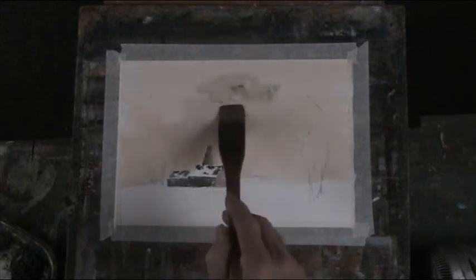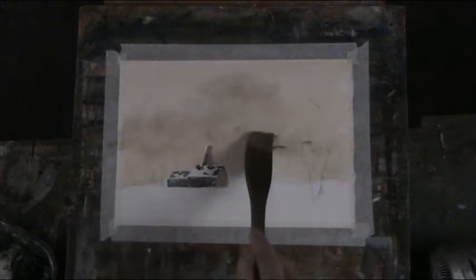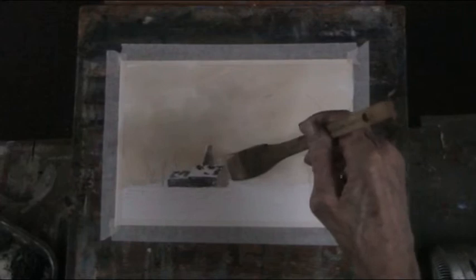Put a bit of that Payne's grey just over. It will all dry. Just using the Payne's grey over that lovely wash of warm siennas. Right, okay, that'll do. So let's get that in there. Bit shaky there. Right, okay, we'll give that a dry. So headphones off, go.